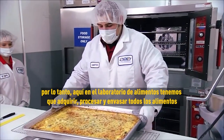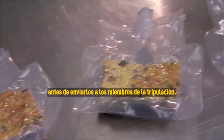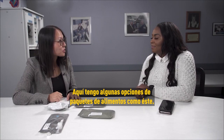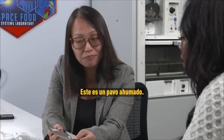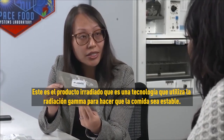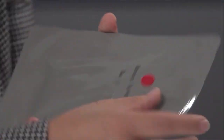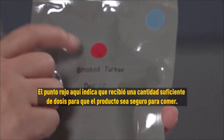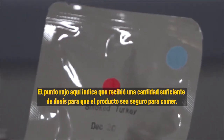Therefore, here in the food lab, we have to procure, process, and package all the food in advance to send to our crew members. Here with me, I have a selection of food packages, like this one. This one is a smoked turkey. This is an irradiated product, a technology utilizing gamma radiation to make the food shelf stable. The red dots here indicate it received the sufficient dosage to make the product safe to eat.